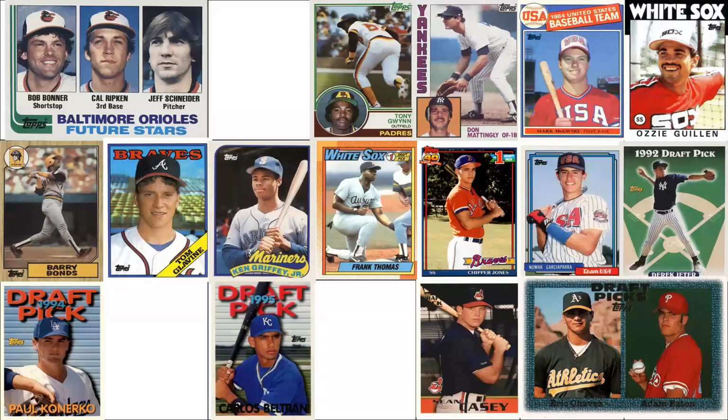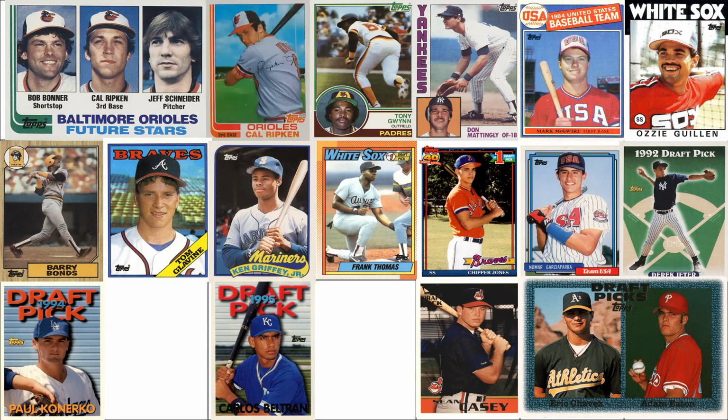Moving on, we have the 82, 83, the Cal Ripken rookie card, but in terms of the 82 update set, the more valuable Cal Ripken card, and you have Tony Gwynn, 83, Don Mattingly, 84, Mark McGwire, 85, Ozzie Guillen, 86, Barry Bonds, 87, Tom Glavine, 88, Ken Griffey, 89, Frank Thomas, 90, Chipper Jones, 91, the USA card for Nomar Garciaparra, 92, the Derek Jeter draft pick, 93, Paul Konerko, 94, Carlos Beltran in 95, Sean Casey, and then on to Eric Chavez.